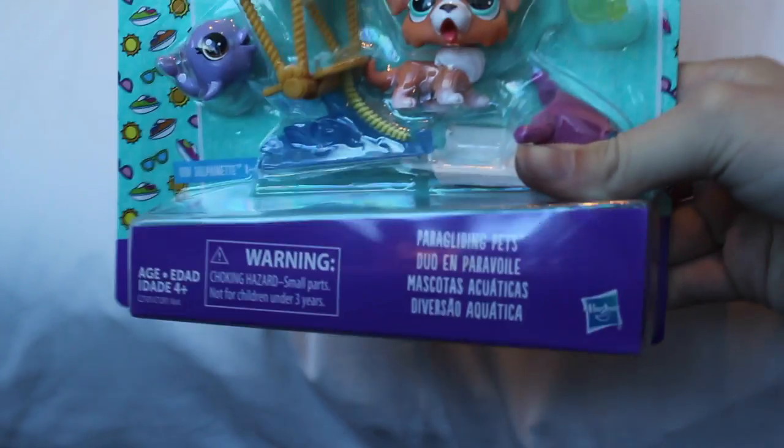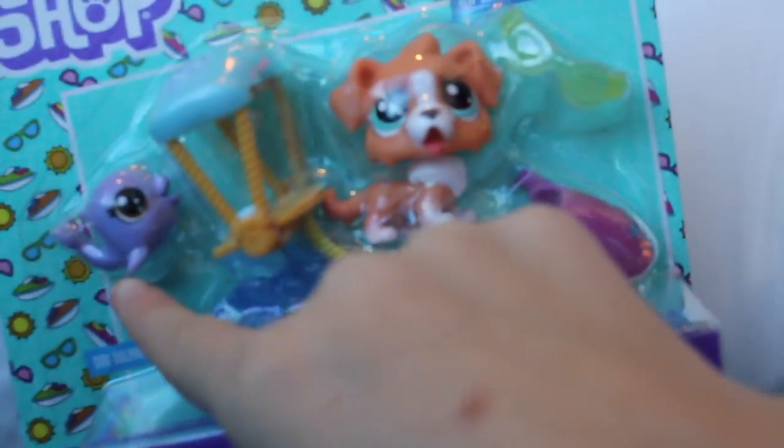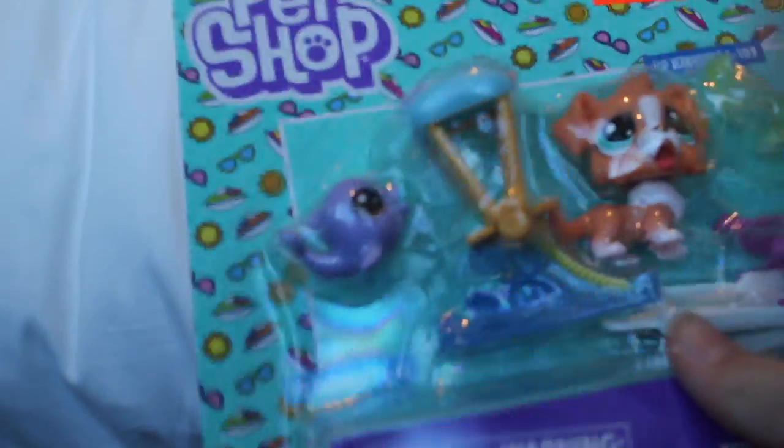So the next pet I got was this set here, and it is part of the paragliding pets, and it's got this little whale, which is so cool, and this puppy. I saw this set at Mr. Toys Toy World twice. The first time I went, and 3 days later I went today actually and got this one because I absolutely loved it. And yeah, it comes with these cool sunglasses, this parachute, some water, and a jet ski. Can't wait to open this.